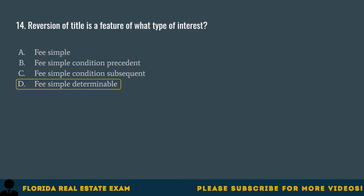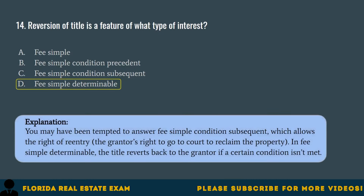Fee simple determinable. You may have been tempted to answer fee simple condition subsequent, which allows the right of re-entry, the grantor's right to go to court to reclaim the property. In fee simple determinable, the title reverts back to the grantor if a certain condition isn't met.